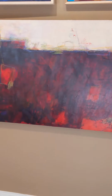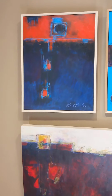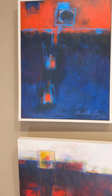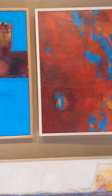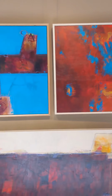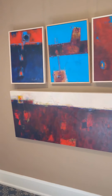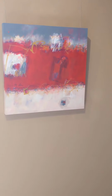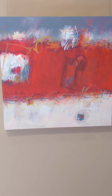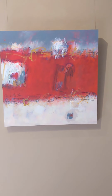I paint on 1/4-inch Baltic birch plywood on boards that are made by my husband, fortunately for me. And because of that, I can really paint on any size or shape that we can put together. I like to work with color, as I said before, and line, and the shape of things, and then you come up with the meaning. You are the finished product of the painting.